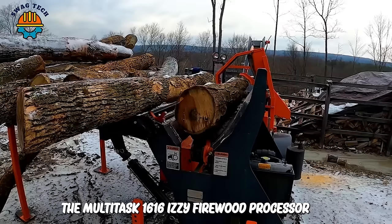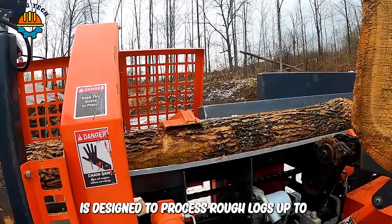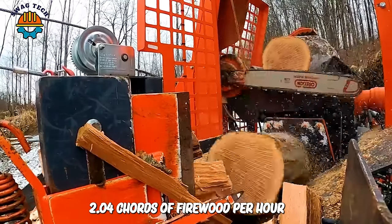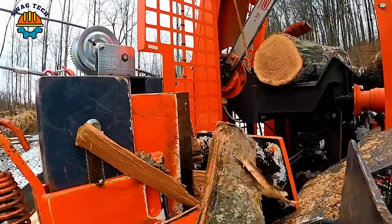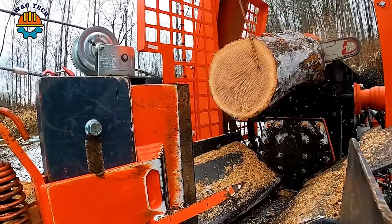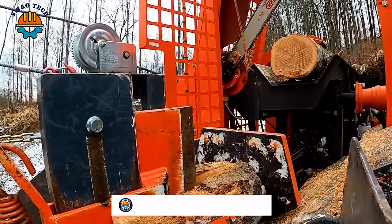The Multitech 1616 Izzy firewood processor is designed to process rough logs up to 50 centimetres in diameter at a rate of 1.5 to 2.0 full cords of firewood per hour. This ruggedly built machine comes standard with a 25 horsepower Yanmar diesel engine that helps perform separations quickly and efficiently.